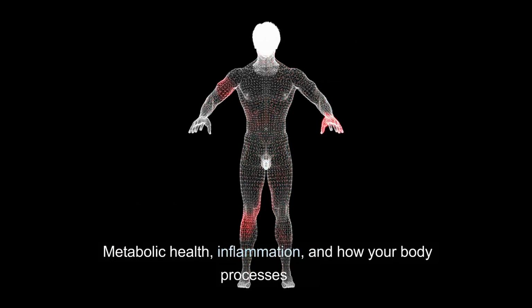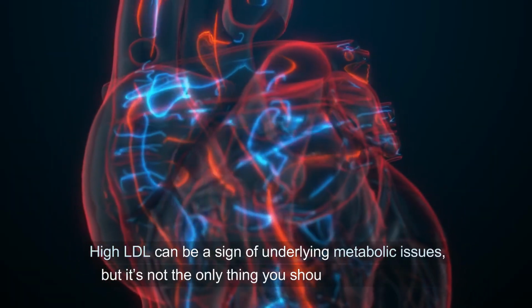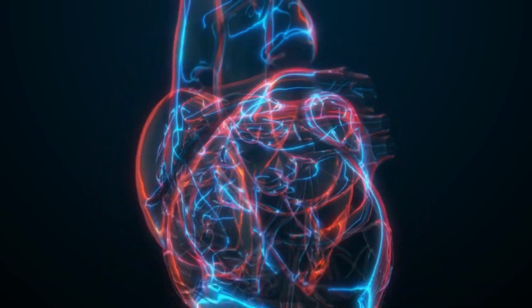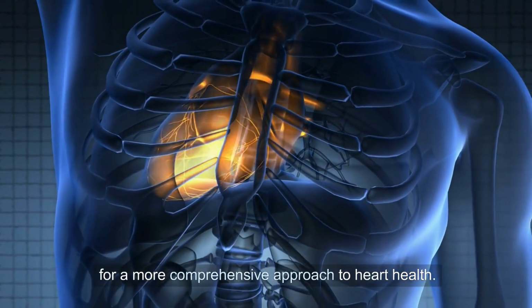Metabolic health, inflammation, and how your body processes fats and carbohydrates are equally important. High LDL can be a sign of underlying metabolic issues, but it's not the only thing you should be monitoring. Paying attention to your overall metabolic health and inflammation levels is crucial for a more comprehensive approach to heart health.